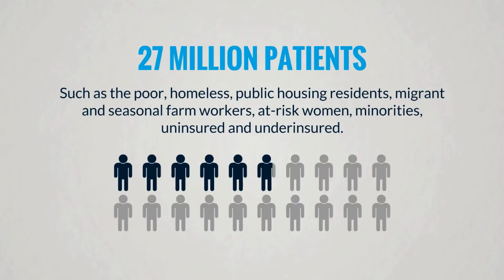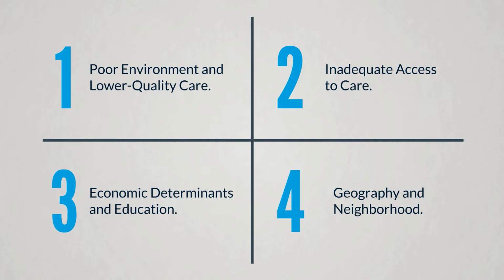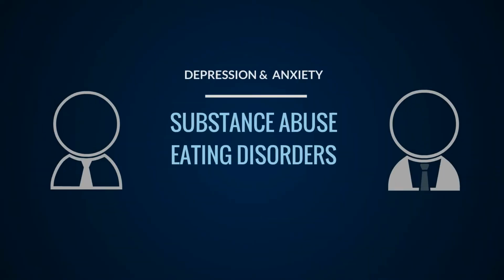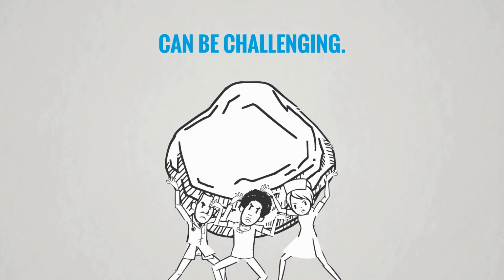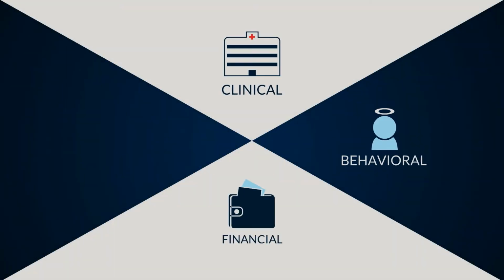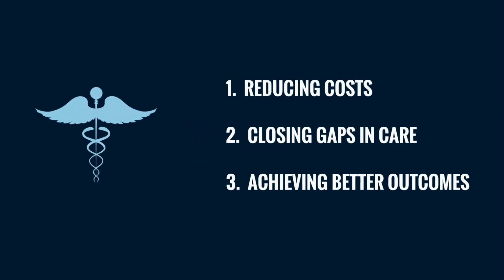Health centers serve 27 million of our nation's most vulnerable populations. These patients are at high risk for acute health disparities and typically experience multiple chronic conditions, including behavioral health disorders. That's why supporting the overall health and well-being of these patients can be challenging. To be successful, health centers need comprehensive care coordination to address the patient's clinical, behavioral, financial, and psychosocial needs. This is critical to effectively managing their conditions and improving care quality.